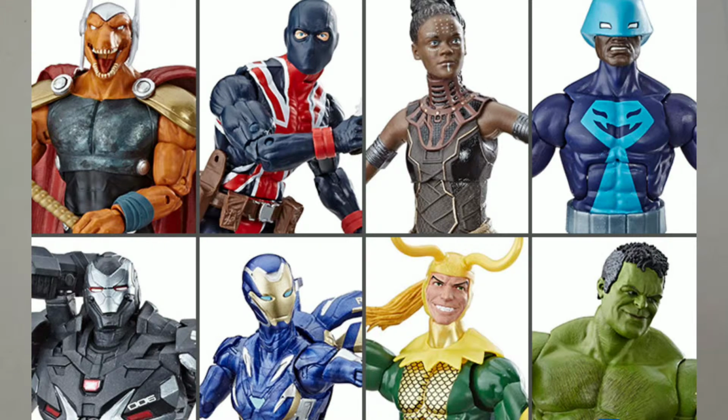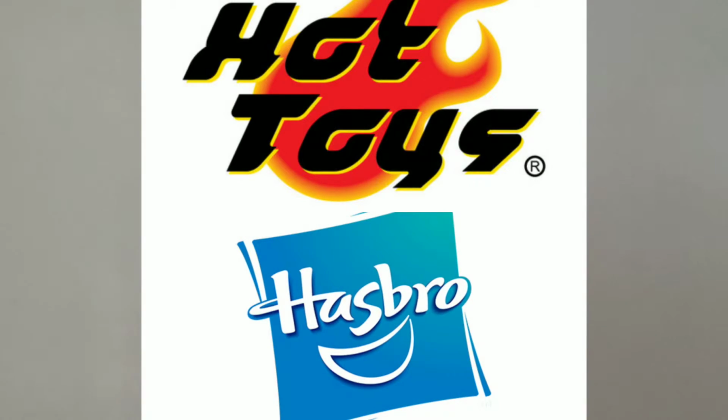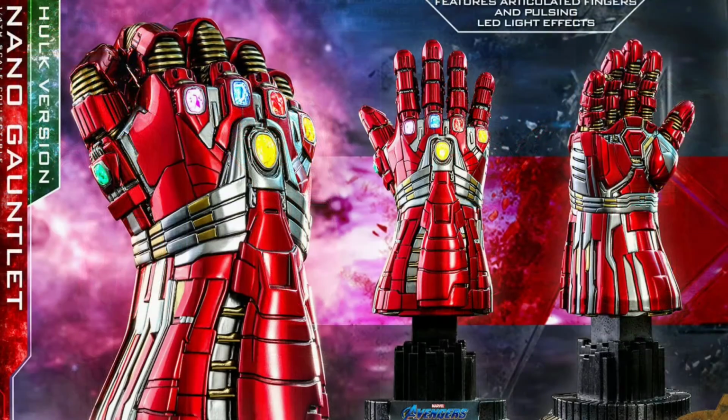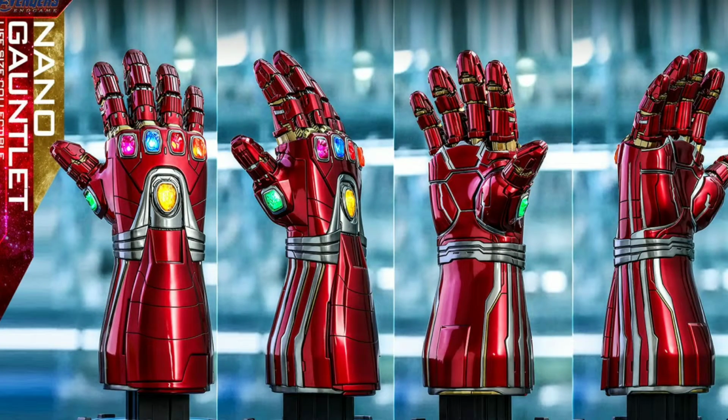So now to combine some Hot Toys and Hasbro news together. Hot Toys released images of 4 versions of their in-game Infinity Gauntlet and Nano Gauntlet. So we saw 2 that were done in the quarter scale, which was one that Iron Man wore, and the second was the one that Hulk wore. And then we saw actual replicas.